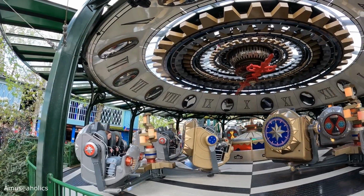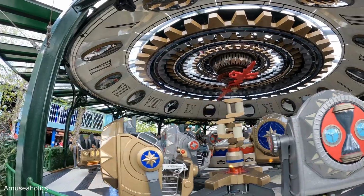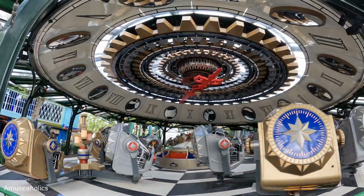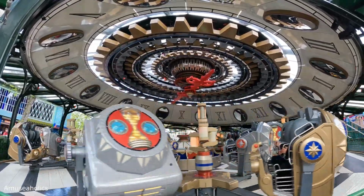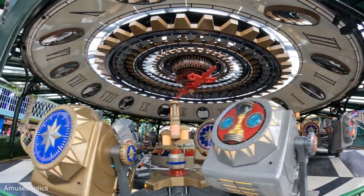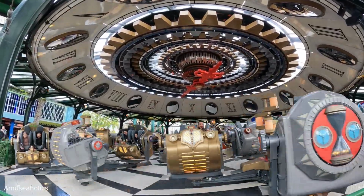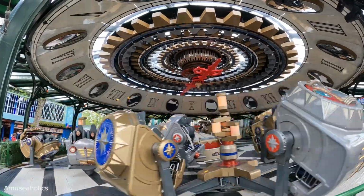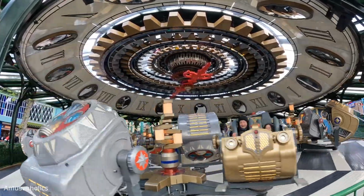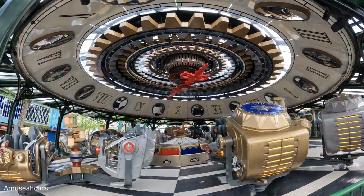Here we have Tik Tak. I think it's fair to say this is going to be translated to TikTok. You can see there's a nice clear clock theming here. Oh, okay. So the ride can pivot forwards and backwards as well as rotating round. But it looks like it can spin the whole way around actually. Oh my goodness.